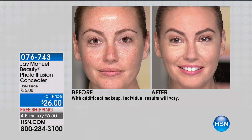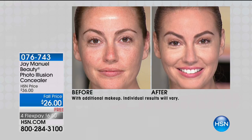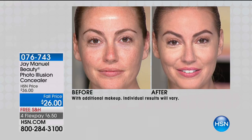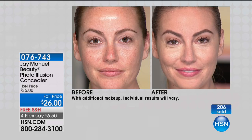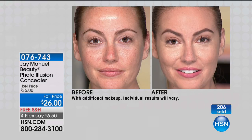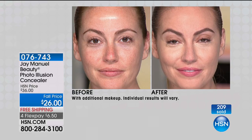Now, her skin's not too bad under the eye. It's not really dark, like we saw in the before and after picture. But what if you have a really dark spot, or that hereditary dark circle? You really don't have to do anything other than this. In that other split screen, if we can bring it back up.